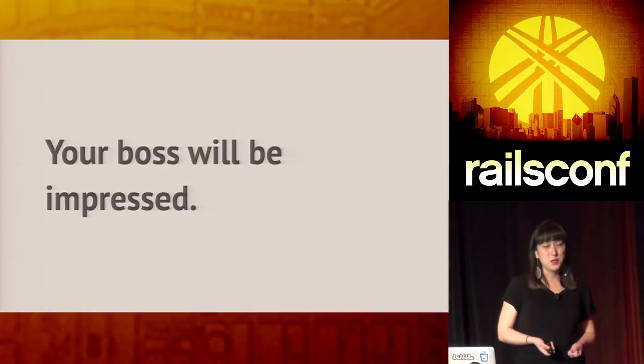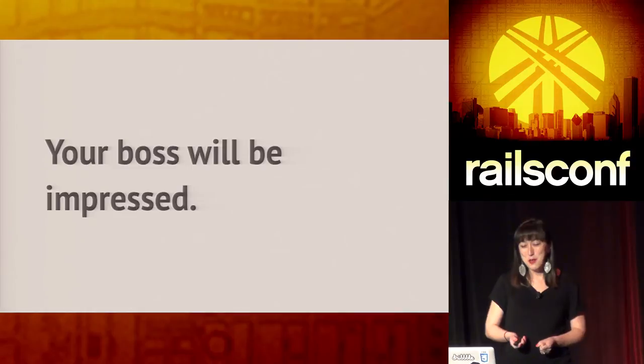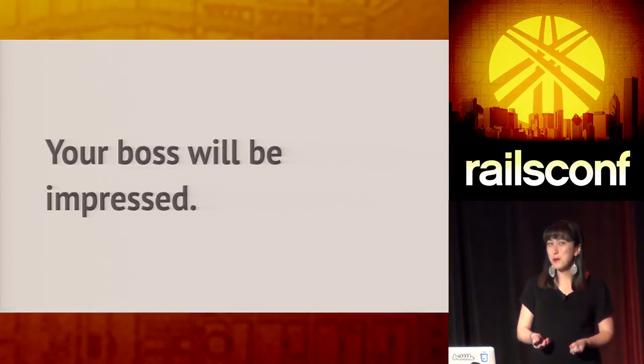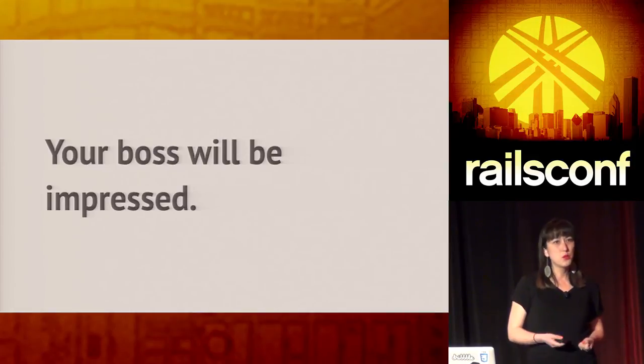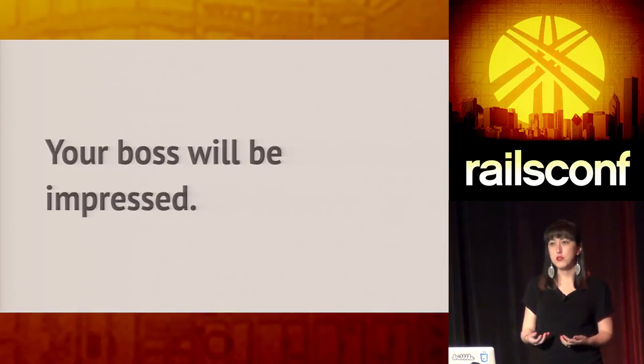Your boss will also be impressed, I think. No one else in your meeting is probably going to be taking sketchnotes. You're going to capture different ideas, and it's a good way to enhance team dialogue when you're sketching out ideas or thinking about really hard problems. Sketchnotes will add a diversity to the conversation.